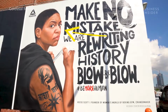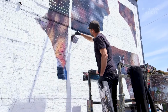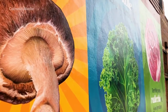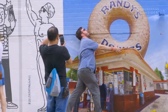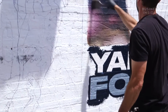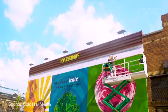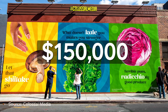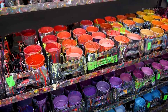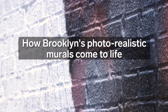This isn't a photograph, and neither is this one. These are hand-painted billboards on the walls of New York City. It looks like you can drink the beer off the wall, eat the sandwich off the wall. Brooklyn-based Colossal Media creates these photorealistic murals as ads for major brands like Google, Nike, and Coca-Cola, and they can cost up to $150,000. We got a look inside Colossal's colorful workshop to see how painters bring these once bygone masterpieces to life.